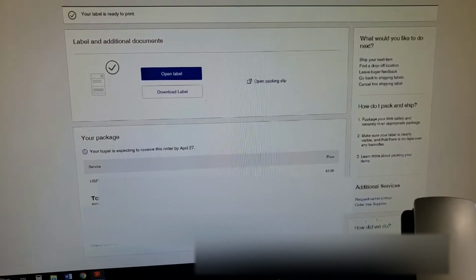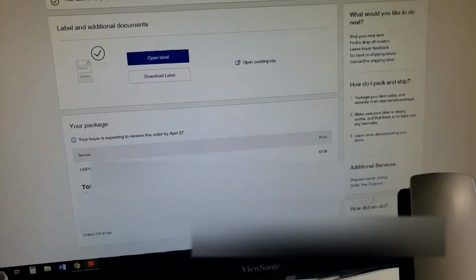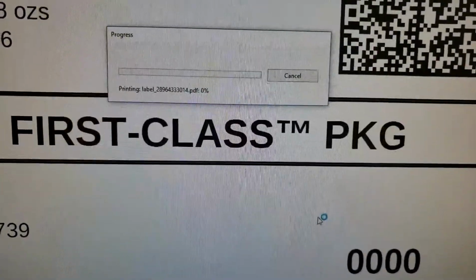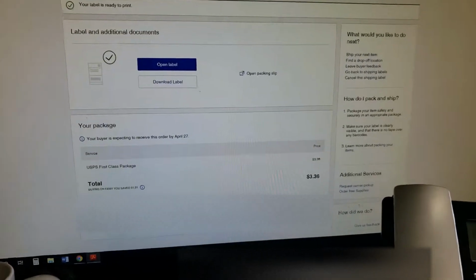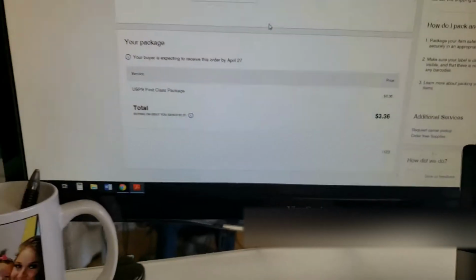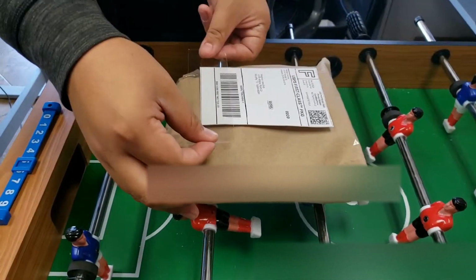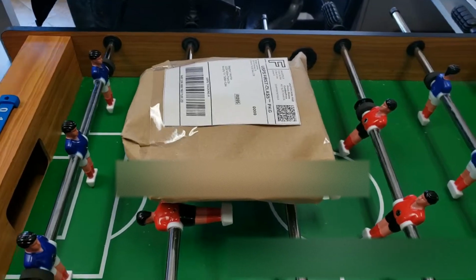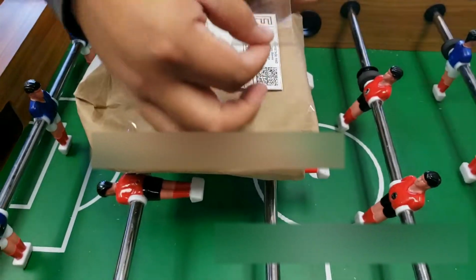One second. Yes, see, I have to put it to shrink. There we go. So I can get it. So there we go, guys. So shipping was only $3.36. Alright, guys, so here we go. Putting the label on. Make sure it's nice and taped up.